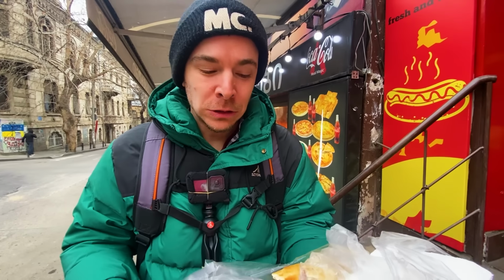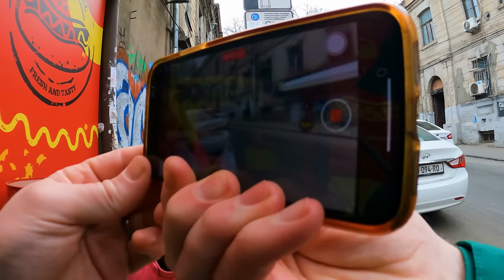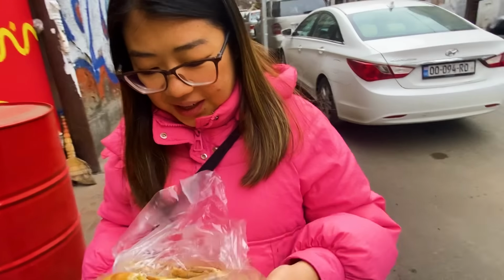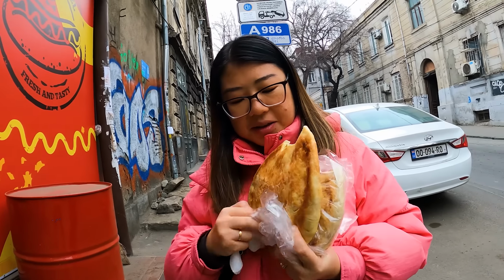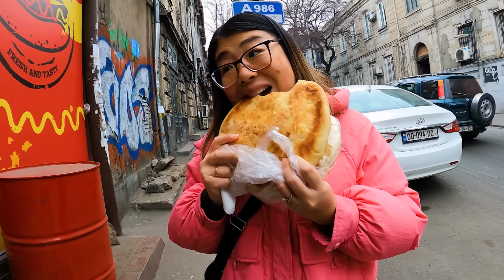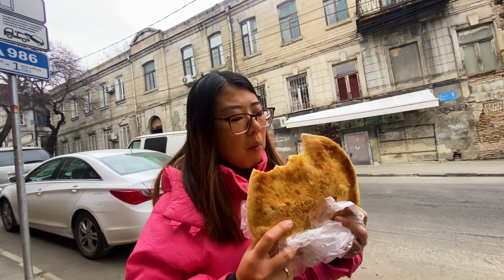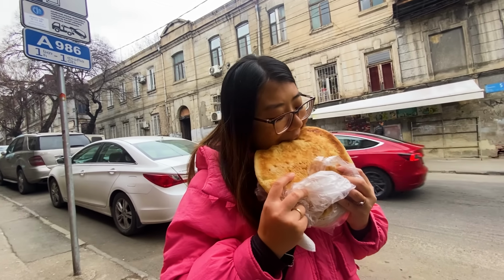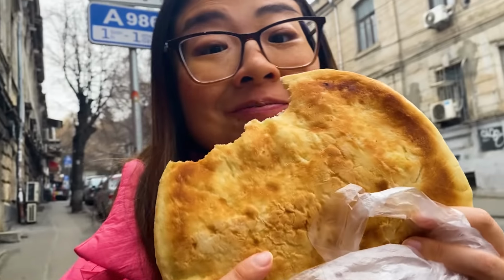Want to try? Which one is better? For me, the beans is better. Really? The beans is very interesting. It just tastes like really bean flavor. Because normally you like cheese better. Normally I like the cheese better. Maybe it's because I had the cheese before, but okay. Then cheese first then. You look funny, it's so big, no? You're like hiding behind it.